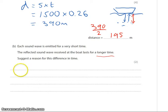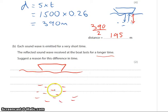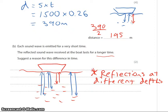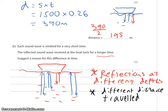Now the best way to explain this is we've got our boat at the top here and we've got our shoal of fish down here, lots of them. When the sound waves hit them, they reflect back. But the different sound waves are going to be reflecting back off different parts at different depths. And because the sound waves are reflecting at different depths, they're travelling different distances. Because different sound waves are travelling different distances, they're all going to arrive back at the boat at different times. So rather than the short pulse of sound waves that we send out, we're going to get quieter, longer pulses of sound waves coming back, all reflections from different depths within it. So rather than the short one, we get multiple sound wave reflections which last for a longer time.